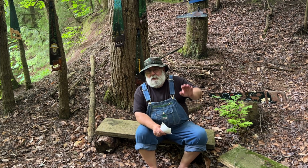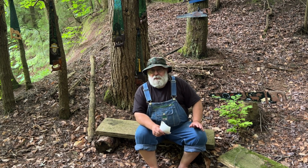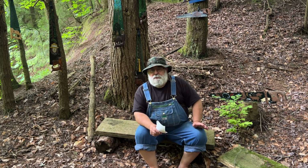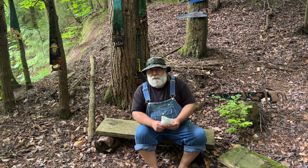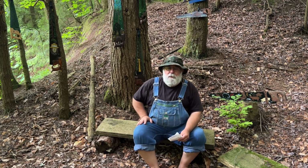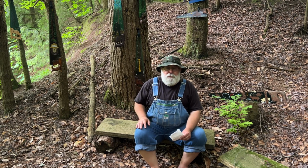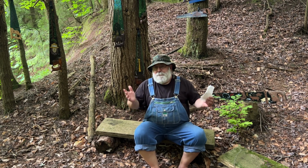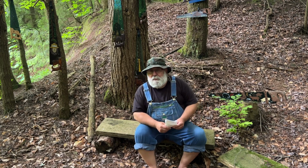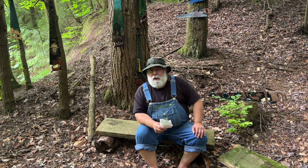Now, there's charts on the internet with growth rates, the average growth rate of all sorts of trees. So if you know what kind of tree it was and you had something to measure it, you can come up with the approximate age. And it'd be within, I don't know, a certain number of years. It's not going to be the exact, but it's going to give you a ballpark. And I just thought I'd share that with you.